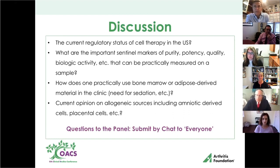But I think for the clinicians, it makes sense that there's no one size fits all. You need to have the ability to vary your injection protocol and schedule based on the patient's response. So I would evaluate your patient, whether in a week or 2 weeks or 6 weeks, and make a decision on a repeat injection based on their response or lack of response.